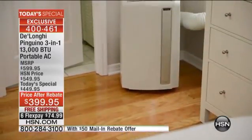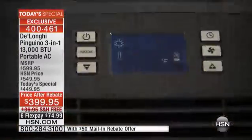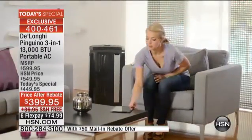And folks, the nice thing is, because it's so unobtrusive, because it looks so good, because it has that Italian design, you want to have this in your home. We have a lot of folks asking a lot of questions, and of course we're here to answer those questions.